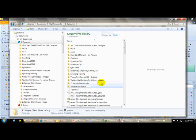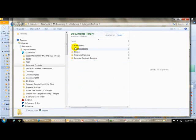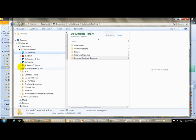Okay, so now if I look in my automatic controls, they have all the folder systems within there. I don't have to recreate those files and those folders. They'll already be created for me. So everything is very consistent and used for all my clients. And then if I'm not going to use one, I can get rid of it, or I can add a special one if I need to. But that way, no matter which customer folder I go into, they have all of these folders set up.